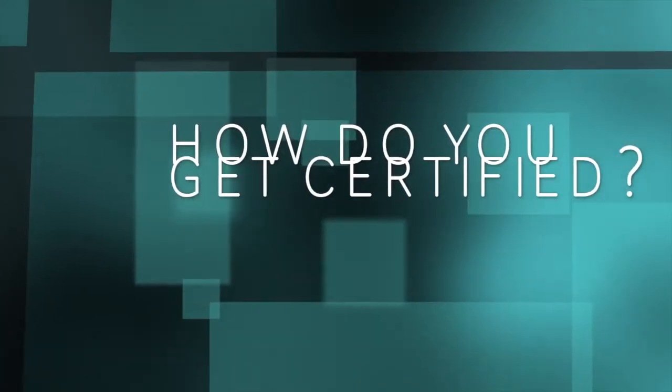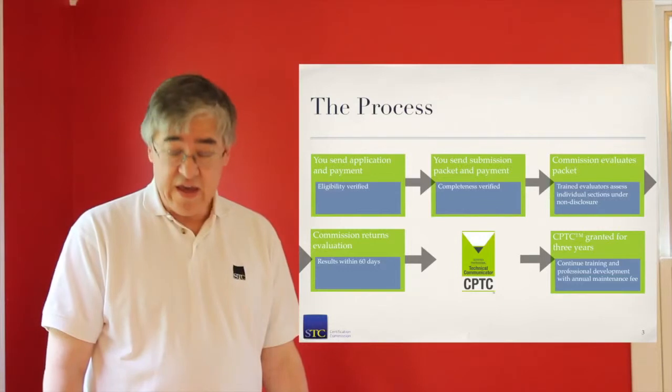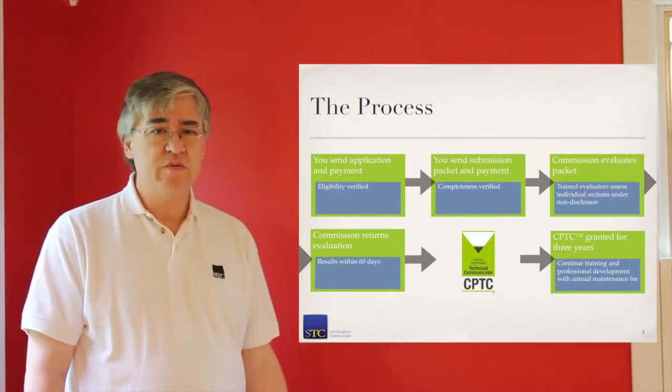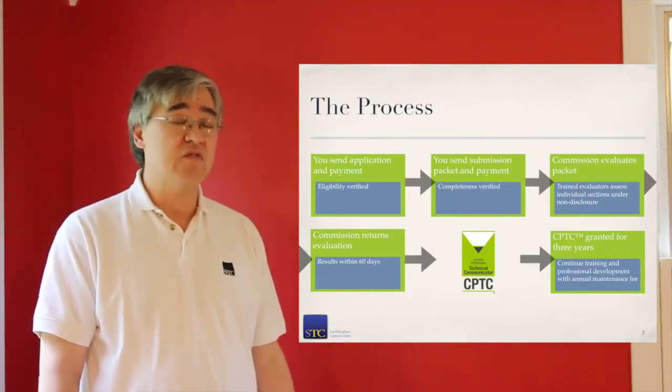Next, how do you get the certification? Here's a flowchart of the process. The candidate instructions are available on our website, and you can and should download them and study them first. It's like an open book examination. We will tell you what we want from you, and you should study the requirements to see if you can answer all of the questions before you get started.